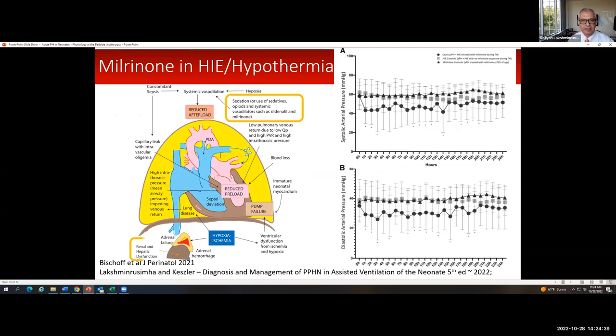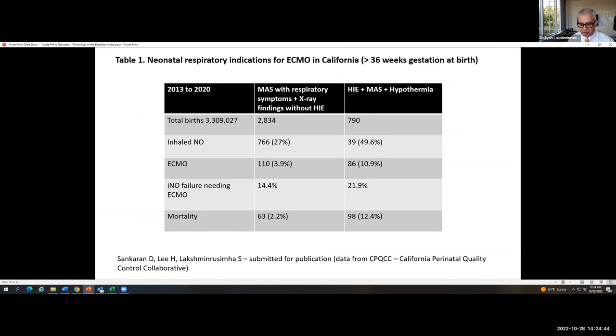I'll skip this in the interest of time and just conclude with this slide. So although we typically think of meconium aspiration syndrome to be a relatively mild disease that has low mortality and low need for ECMO, 3.9% plus 2.2%, when you combine meconium aspiration syndrome with HIE and hypothermia, then the need for inhaled NO becomes significantly higher, the need for ECMO goes up quite a bit, and the mortality goes up quite a bit. So meconium aspiration syndrome without HIE is a very different entity from meconium aspiration, which is combined with HIE and hypothermia, and that's something we need to be careful about.